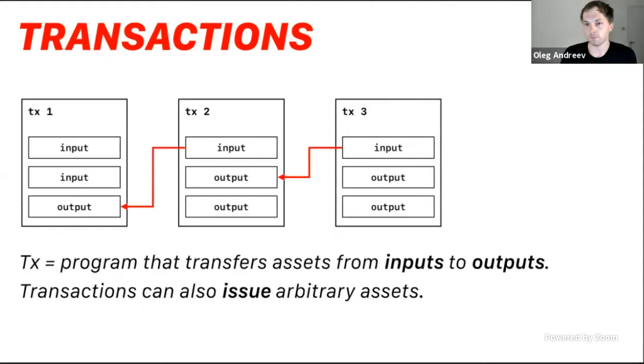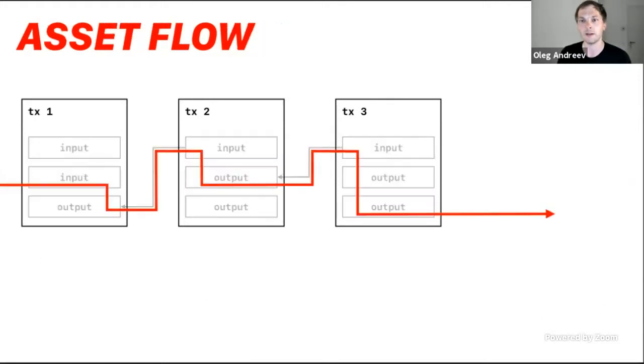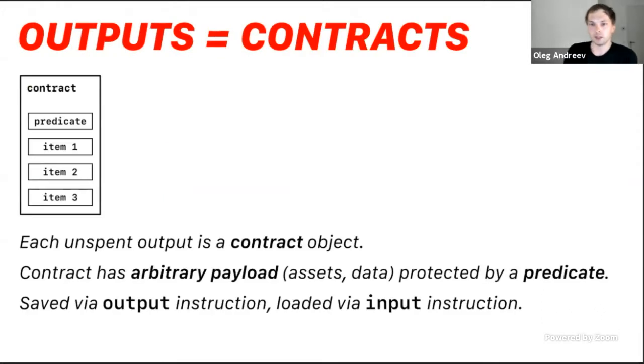So to have a quick glimpse of how this looks, you have these transactions that specify the flow of assets, right? The assets flow from inputs to outputs, and also you could issue new assets because ZkVM is for issued assets, just like Stellar. This is how the asset flow looks. And most importantly, those inputs and outputs are the acts of locking and unlocking the contracts.